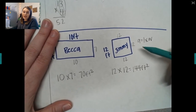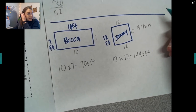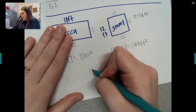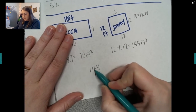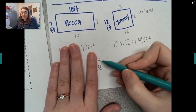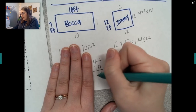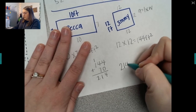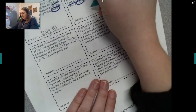So now, to find out the total of both of them, I have got to add them. So a lot of you are forgetting the steps of addition. I know, right? We learned addition a long time ago. So I line up my numbers by place value. So I put 144 and then 70, because 7's in the 10's place, 0 is in the 1's place, and now I add them. So I start in the 1's place. 4 plus 0 is 4. 4 plus 7 is 11. And 1 plus 1 is 2. So the total area for both of them added together is 214 feet squared. And I'm going to write that on our answer.